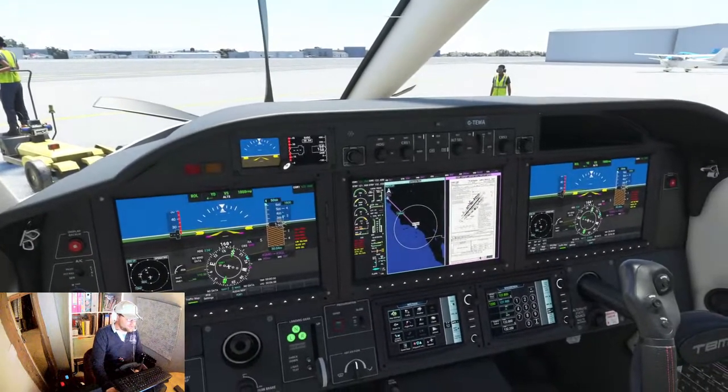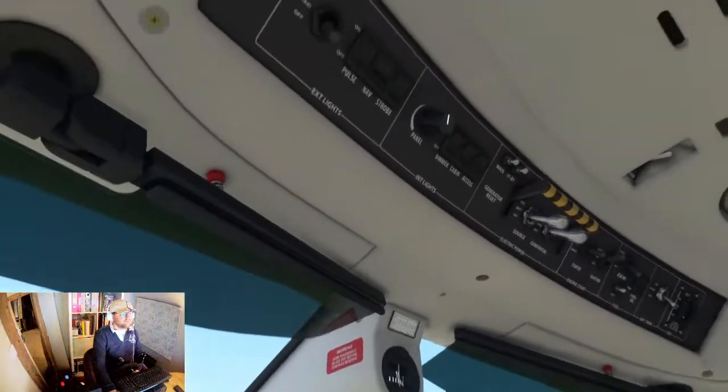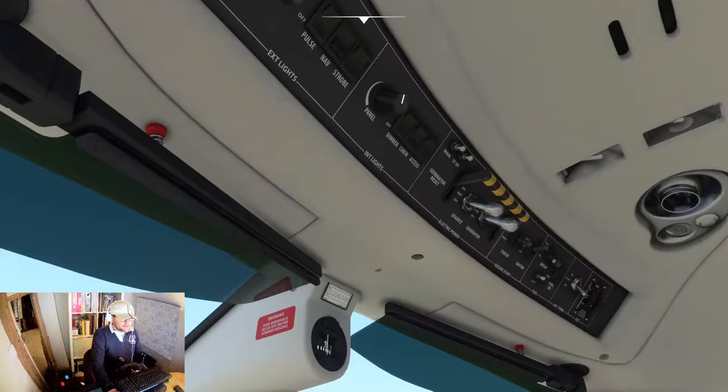So first of all, let's get the engine started. That would be a good thing to do. So the auxiliary boost pump goes on and we'll turn on the ignition.